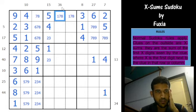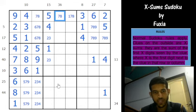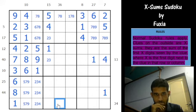And okay, you can't have 1 here. So this must be 7 or 8. So if it is 7, 45 minus 36 is 9. So these two cells add up to 9. And if it is 8, then this cell would be a 9. Okay, there are many options for that. So let's just leave that now.